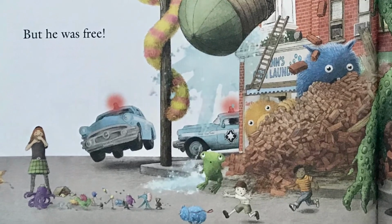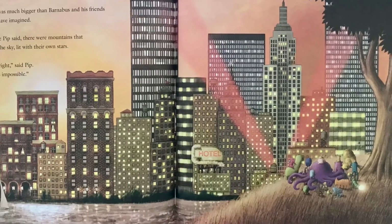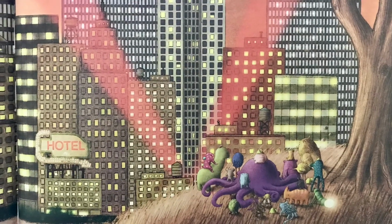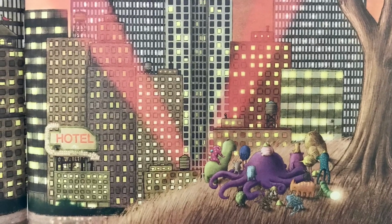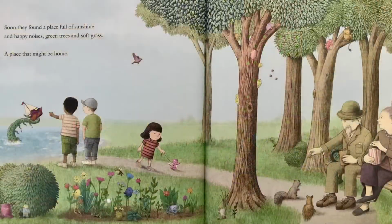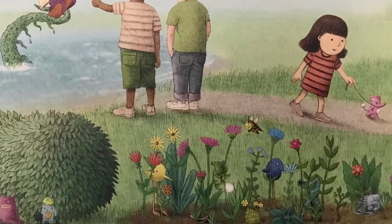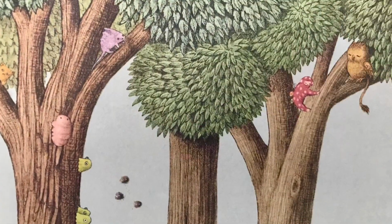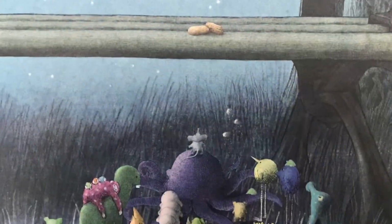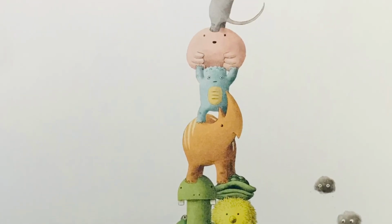The world was much bigger than Barnabas and his friends ever could have imagined. And just like Pip said, there were mountains that reached to the sky, lit with their own stars. "You were right," said Pip. "Nothing is impossible." Soon they found a place full of sunshine and happy noises, green trees and soft grass. A place that might be home. And it wasn't always easy, but they always stuck together. The end.